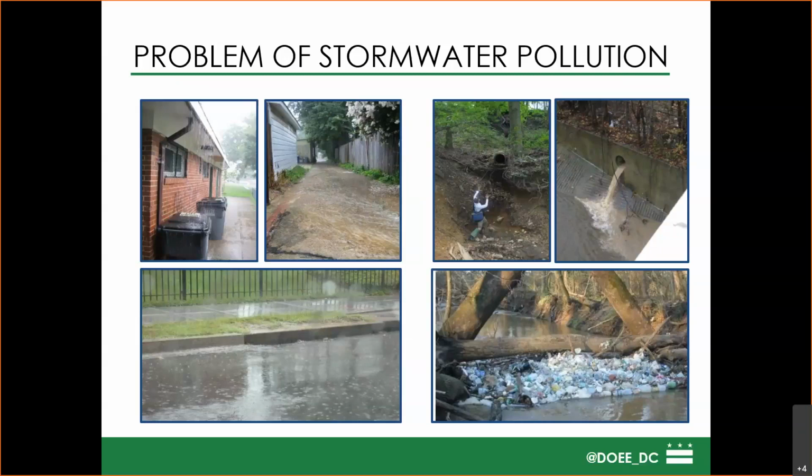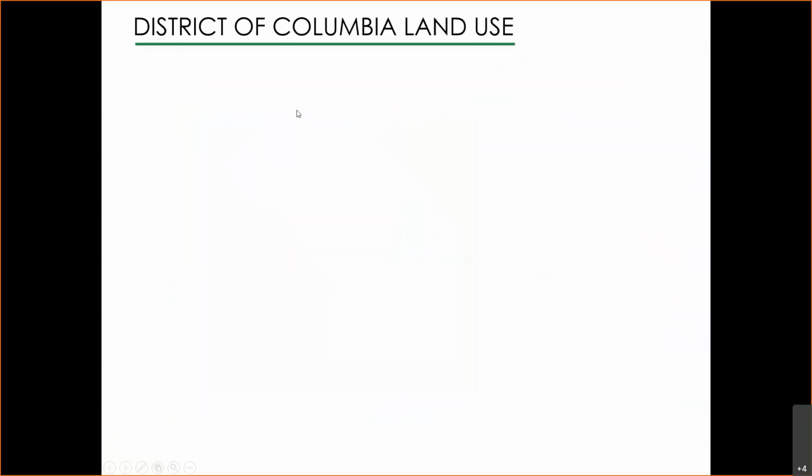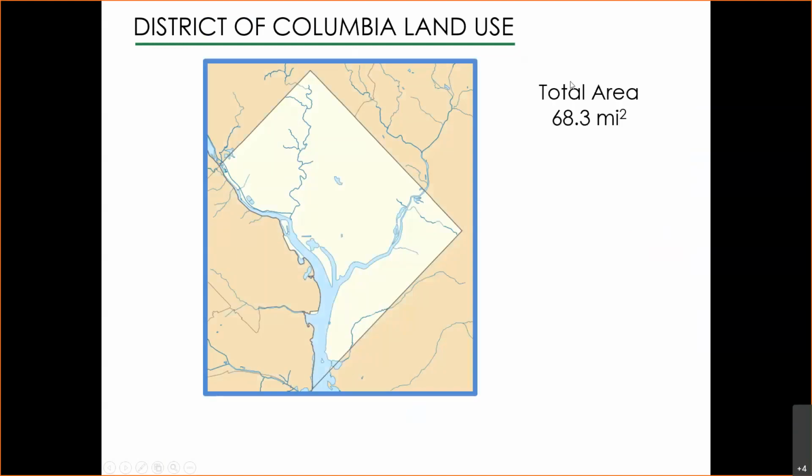So really what we're focusing on here is imperviousness. That's the real problem. If you have this surface, like we have today all over the city, that is impervious, water can't go through it, it's going to be fast, it's going to be dirty, and it's going to be hot. Our goal in the district is to slow it down, cool it off, and clean it up through our projects.